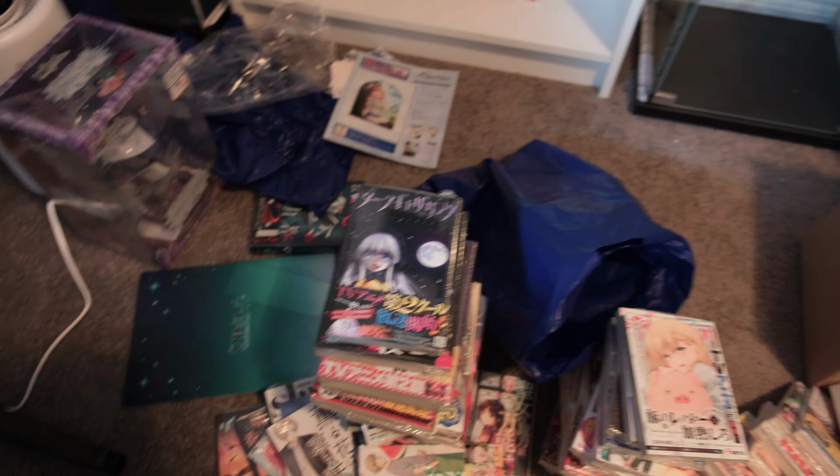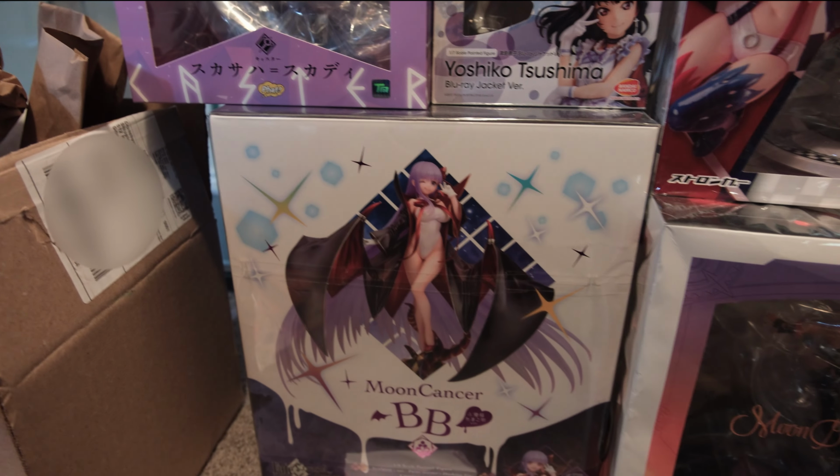I've got this Hamura one, a Kuro figure, Rem, Ryogishiki there. Or actually, I got these two in Little Tokyo, which we have a video for coming later. This Ilya figure down here. There's a Moon Cancer BB. Another BB figure there. That was one of my grails, actually. This Yohane figure that I picked up, and a Scotty figure.